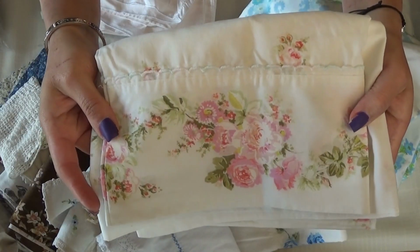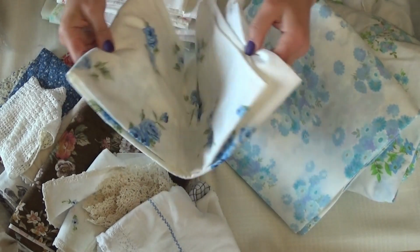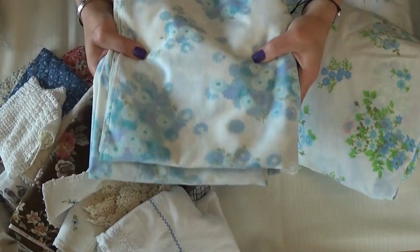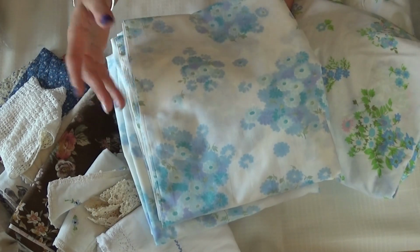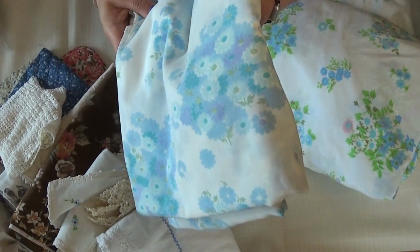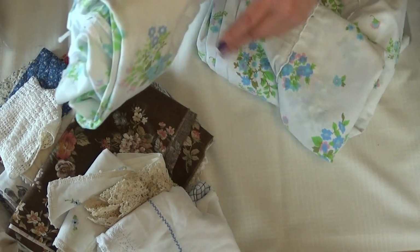There's this really pretty pillowcase. There's that. I have this really pretty blue one. I love those blue roses. This sheet here, I just found the one sheet. I couldn't find the fitted sheet or anything to go along with this set. Really pretty. And I believe that is a full as well. These I know are full because I had the sticker on it.